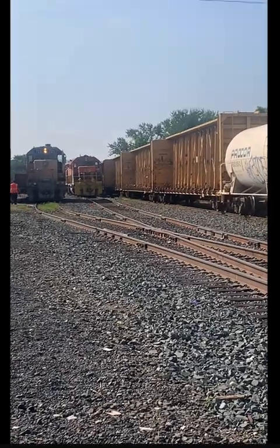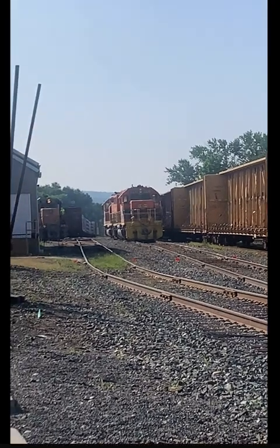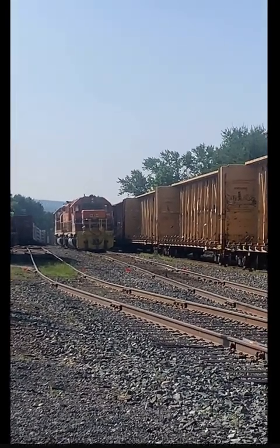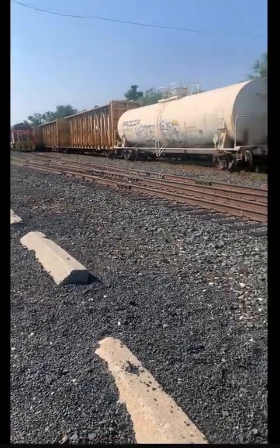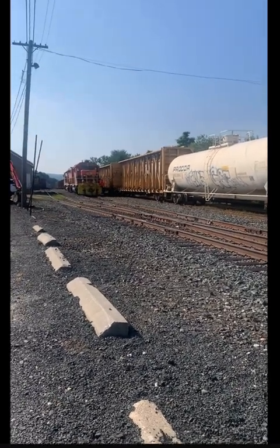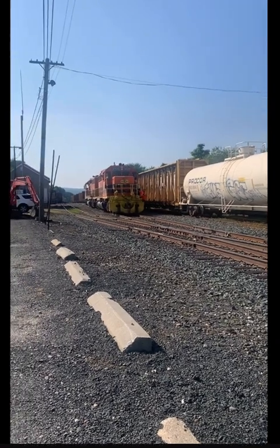I saw those two engines right there before, but not 721. These guys are moving now. I think they're hooking them up or something. I think he's gonna pull the train today, so yeah. Oops, sorry. NECR engines.